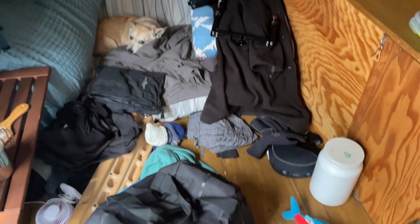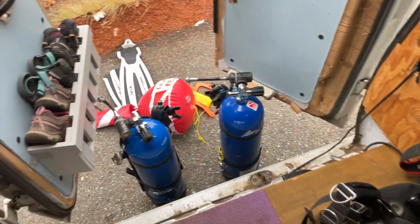Dive days are really messy in the van, I have to say. I still have to figure out my process of moving efficiently through the space, because in between dives I was charging stuff and I had wet gear and I was just like, oh my god, this is gonna be a disaster. This is what it ends up looking like. Need to figure it out. It's gonna come along though.